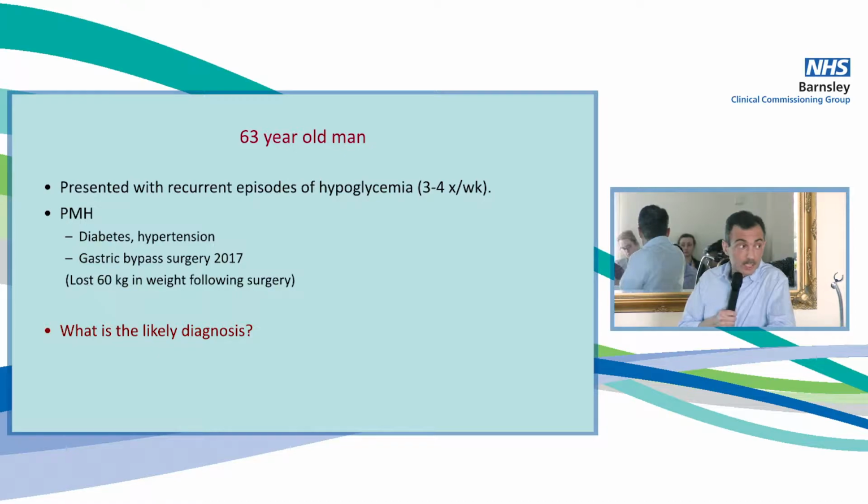The past history includes diabetes, hypertension, and he's had a gastric bypass surgery a couple of years ago and lost an impressive 60 kilos after surgery. And the question is, what's the likely diagnosis? Why do you think this patient is having hypoglycemia?